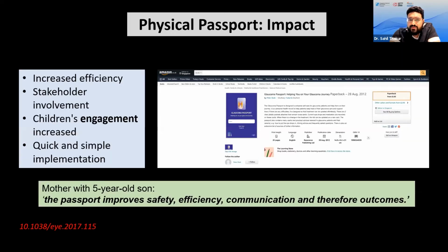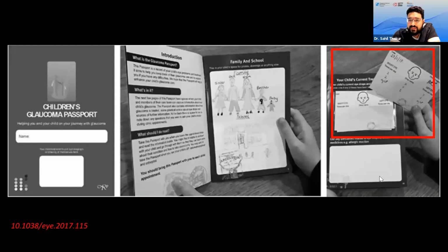Overall, what this did was increase the efficiency of the clinic. It improved stakeholder involvement. The child's engagement in the disease management also increased, and it is a very quick and simple method for implementation. They included this comment from a mother of a 5-year-old son who said that the passport improved the safety, efficiency, communication, and thus the management of the disease.